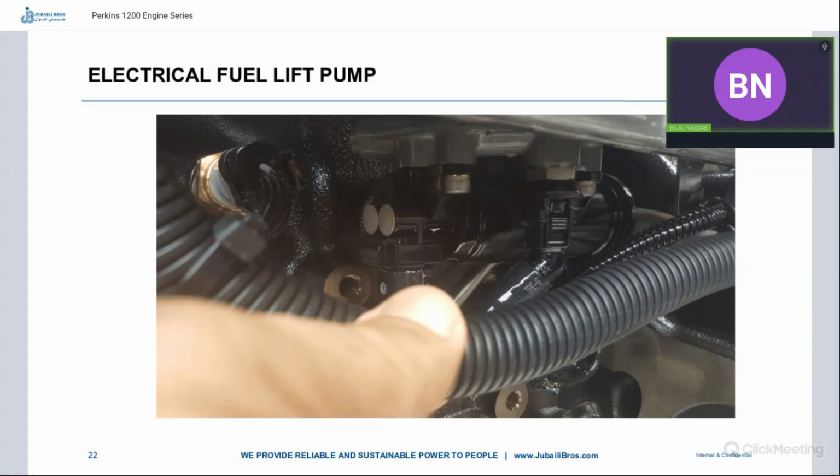No need to bleed the high pressure system. I'm talking about the high pressure pump, the pipe going from the high pressure pump to the common fuel rail, and the 6 pipes coming out from the common fuel rail going to the injectors. No need. You don't have to bleed the high pressure system.